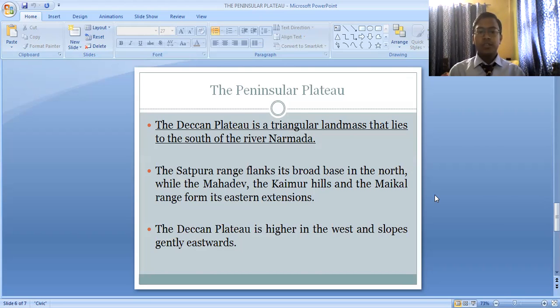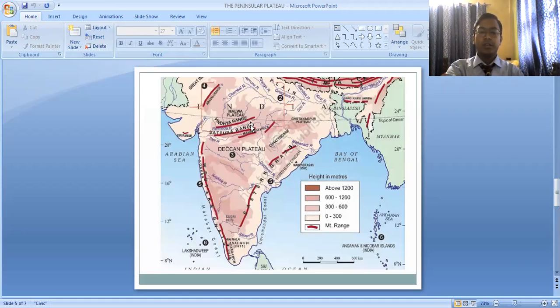As shown in the map, the Deccan Plateau is a triangular landmass that lies to the south of the Narmada River. The shape of the Deccan Plateau is triangular, and it is flanked by the Satpura range. The Satpura range flanks its broad base in the north, while the Mahadev, the Kaimur Hills, and the Maikal range form its eastern extension. So basically the Satpura range is the northernmost base of the Deccan Plateau. Near the Chotanagpur Plateau region, we have the Mahadev Hills, its northeastward extension.